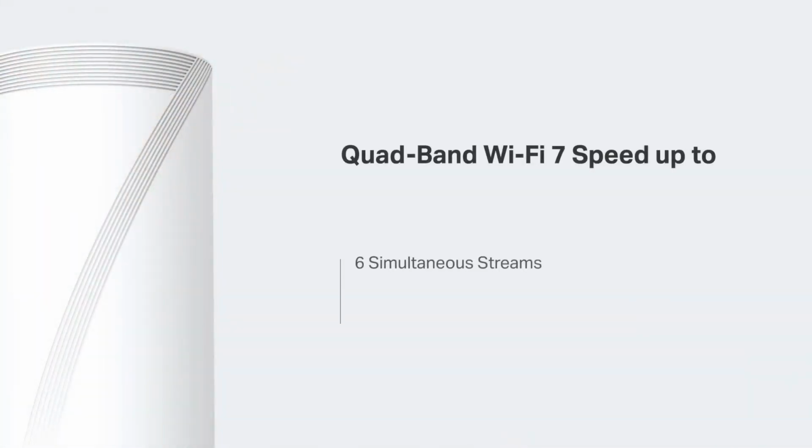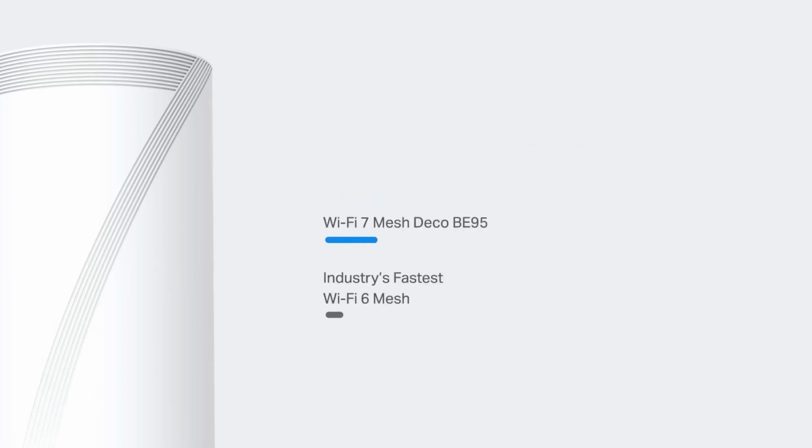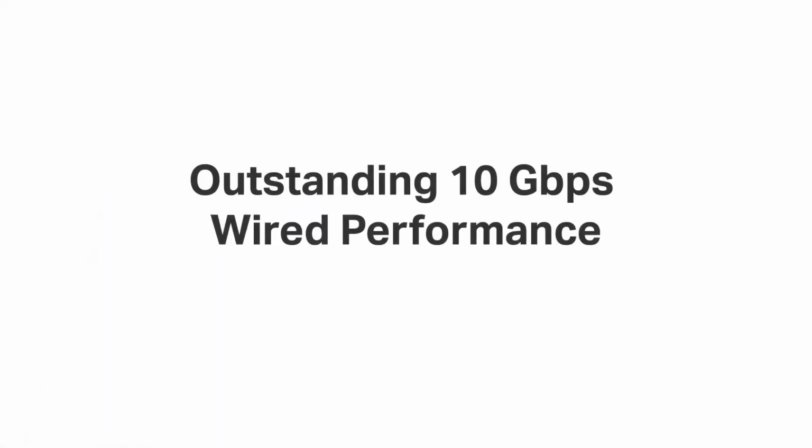The 4 bands feature 16 streams and deliver a total speed of 33 gigabits per second, with even more benefits from Wi-Fi 7, including a wider 320 MHz bandwidth, denser 4K QAM, and MLO that transmits more data simultaneously. Deco BE95 is 300% faster than the previous generation of the industry's fastest quad-band Wi-Fi 6E mesh, allowing you to have an unprecedented super fast network experience, such as immersive real-time AR/VR activities. Wi-Fi 7 represents the 10G era, and the outstanding 10 gigabit wired connection gives you an unprecedented experience.